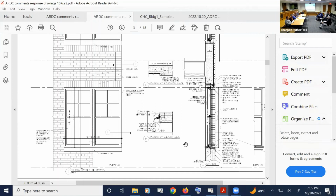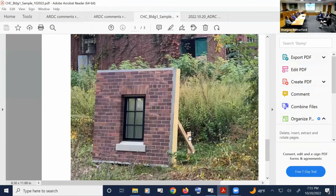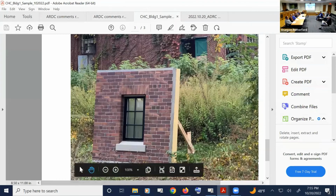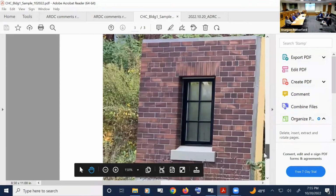I think one of my biggest concerns with the Stowe brick was, the first thing I noticed was the corner. Overall, I thought it was very convincing. I'm not a huge fan of Stowe and plastic and all the rest of it, but as a simulated material, it's pretty convincing. What do you guys think of the stencil brick?